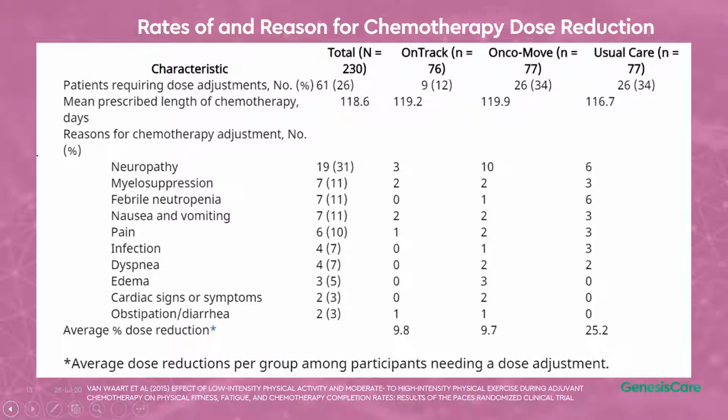So as you can see from the slide, only 12% of the resistance training group needed a dose reduction, and this was compared to 34% in both the home exercise and the usual care group. The average dose reduction, however, over the 2 exercising groups was 10% compared to 25% in the usual care group. The study also did an exploratory analysis on trastuzumab or Herceptin completion rates and left ventricular ejection fractions. Only 6% of the resistance training group required delay or discontinuation of trastuzumab treatment because of reduced left ventricular ejection fraction. Then this was compared to 28% in the usual care and 24% in the home exercise training group.